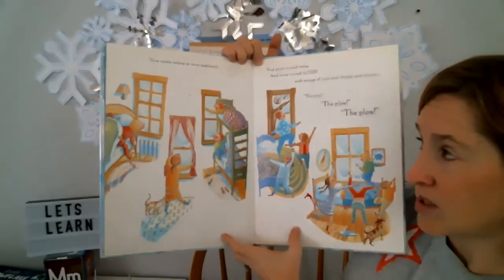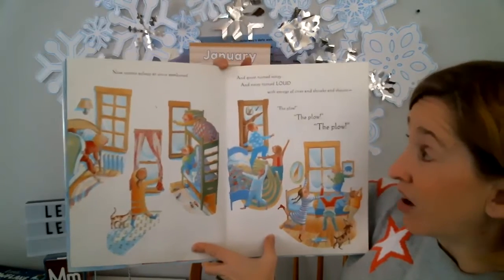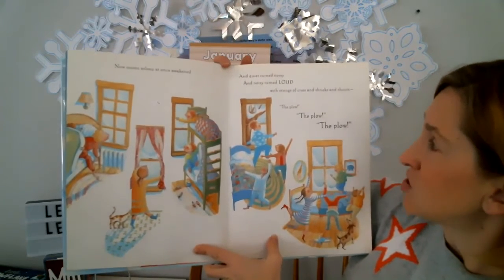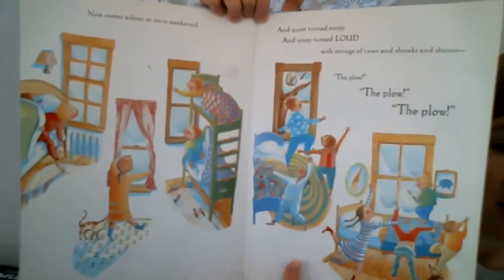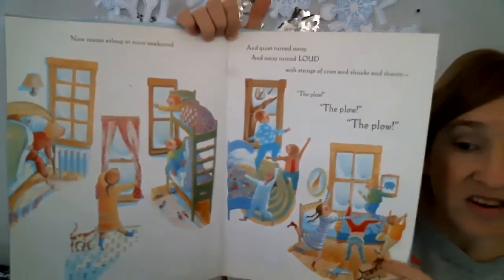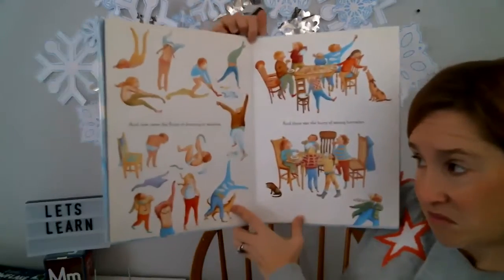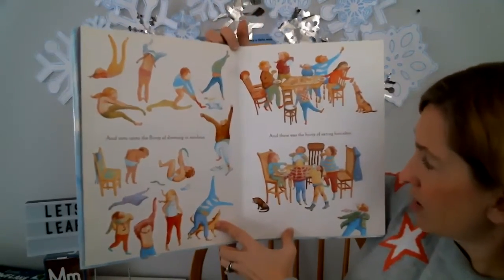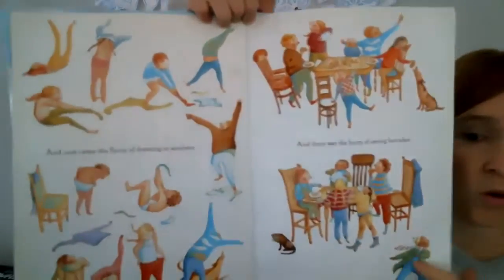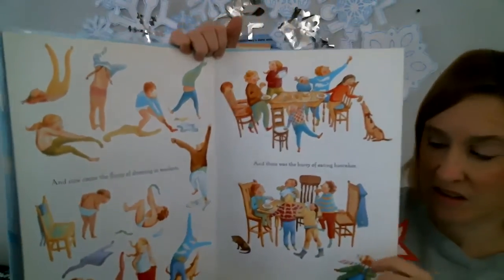Now rooms asleep once awakened and quietly turned noisy, and noisy turned loud with strings of cries and shrieks and shouts, "The plow, the plow, the plow!" I think they're excited. And now came the flurry of dressing in woolens, and there was a hurrying of eating hot cakes. Ooh, they're so excited. They're getting ready.